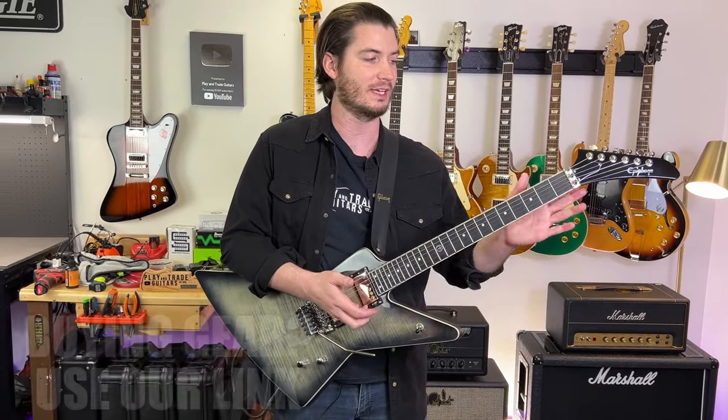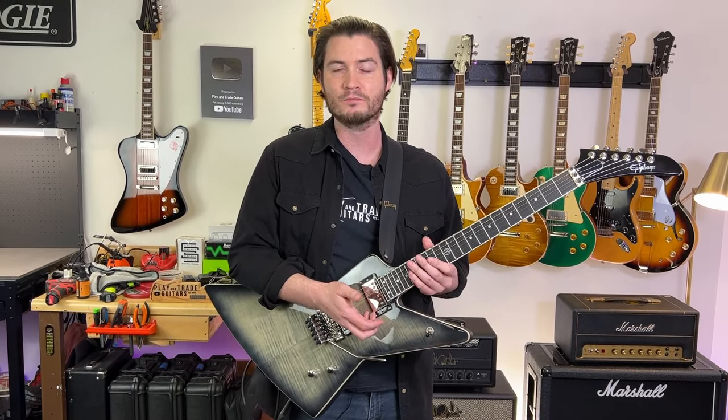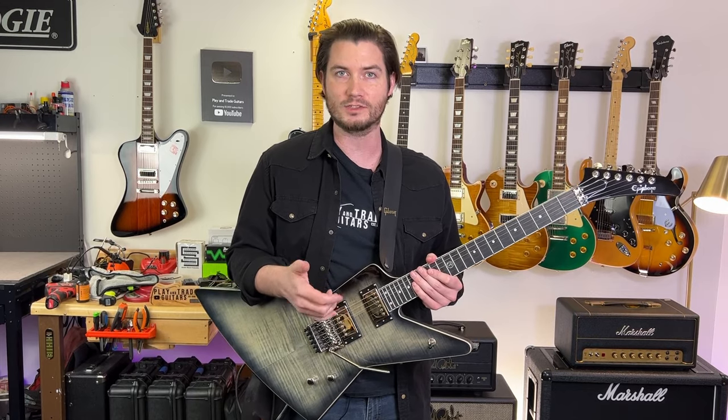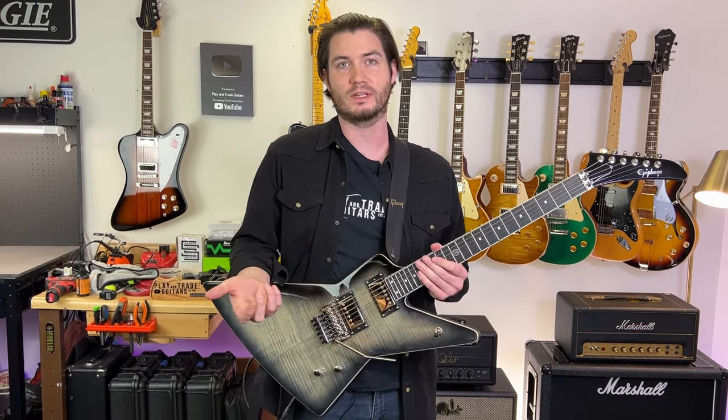I have loved playing it. The matte finish is a standout. It feels fantastic in the hands for getting around. The BurstBuckers from Gibson USA are also a standout. The fact that you get a case with the guitar, that's a big value plus as well.